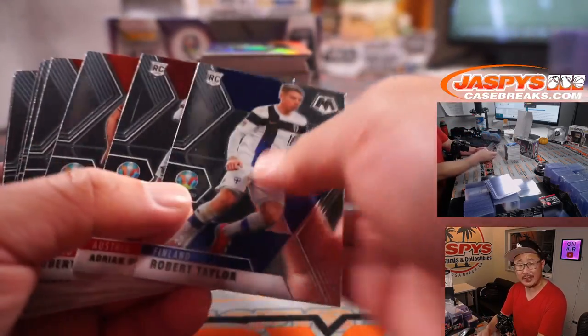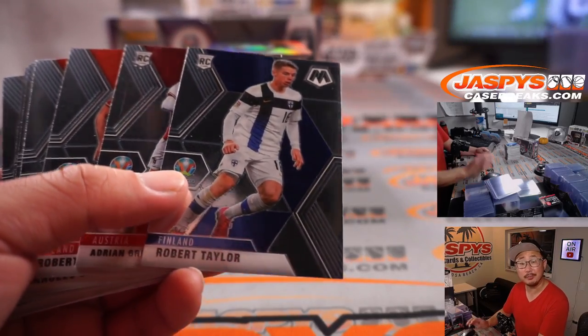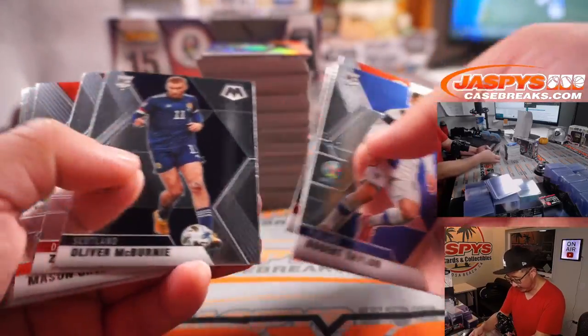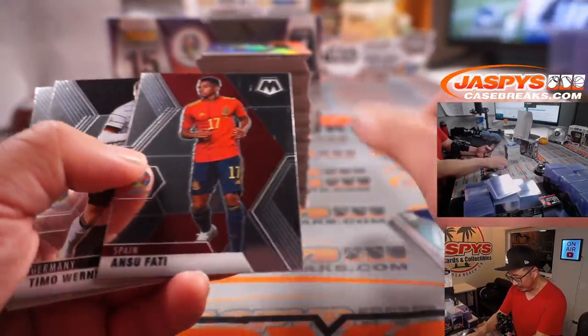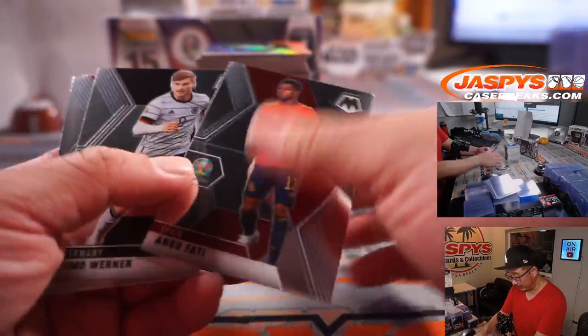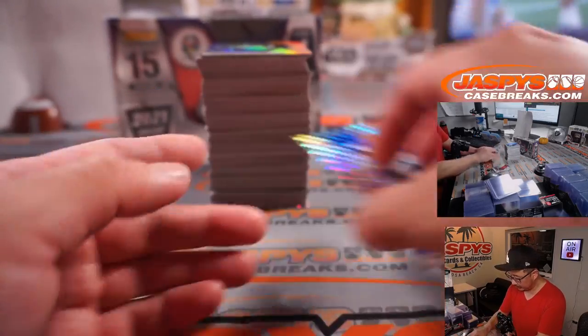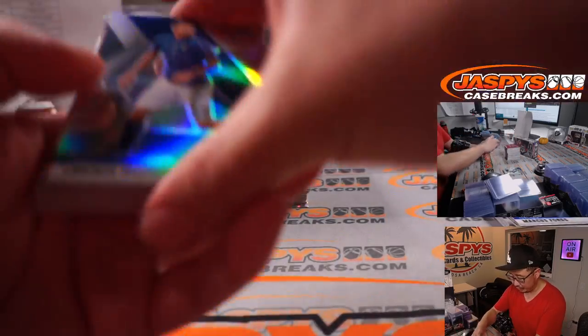All right, so let's go. Do all cards ship in this? Should. Yes, all cards ship. So in case I miss a key player that I'm not familiar with, let's look for Mason Greenwood. I'm familiar with him, but let's look for his parallels. But all cards will ship.